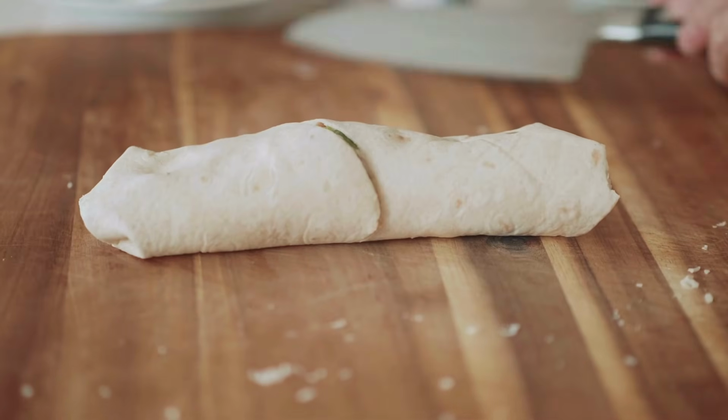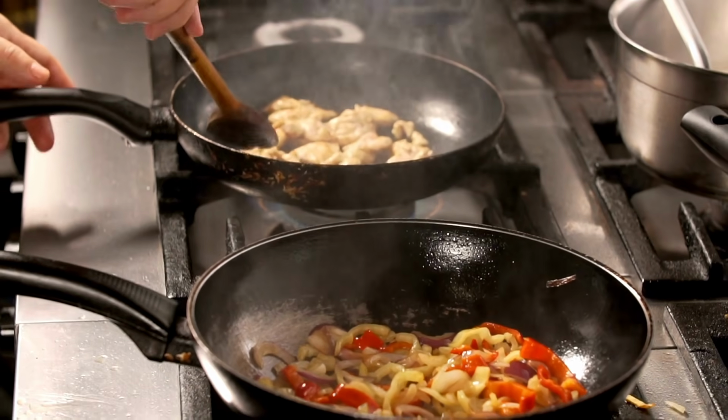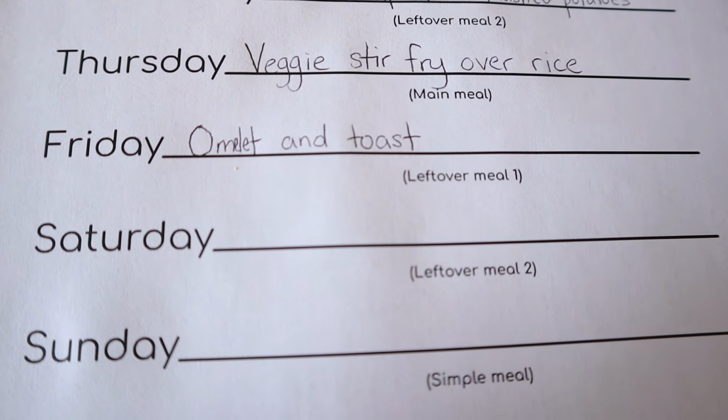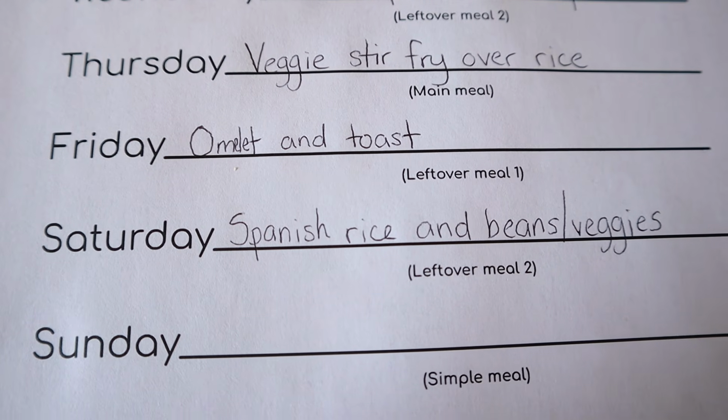As you see, this will require you to cook in bulk. The first night is the most work, but the next 2 nights are significantly less work, and your family will enjoy it because it's something new. Here's an example for a vegetarian. Thursday, vegetable stir-fry over rice. Friday, omelet with the leftover stir-fry veggies, served with toast. And Saturday, Spanish rice and beans with veggies.